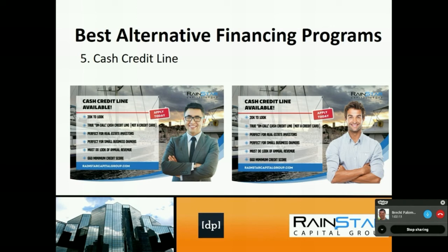Cool. This program goes from 20,000 to 100,000. The lender has a couple of slightly stricter requirements. They want to see your business doing at least 100,000 of revenue and a minimum 6. So this program does check your credit, right? They want to see a 660 score.